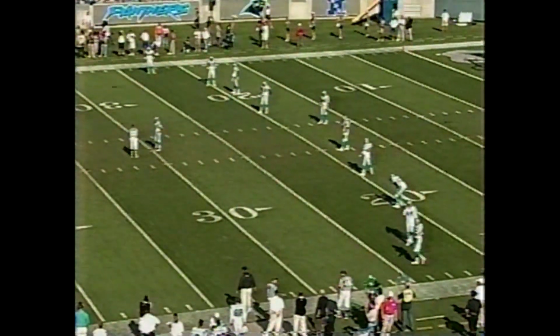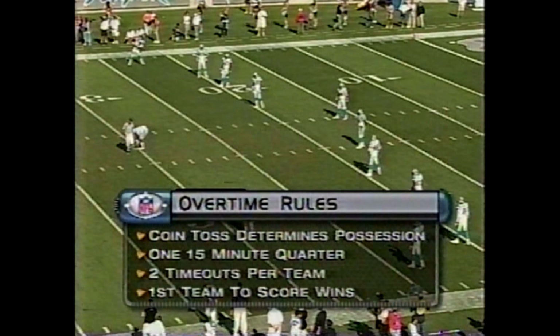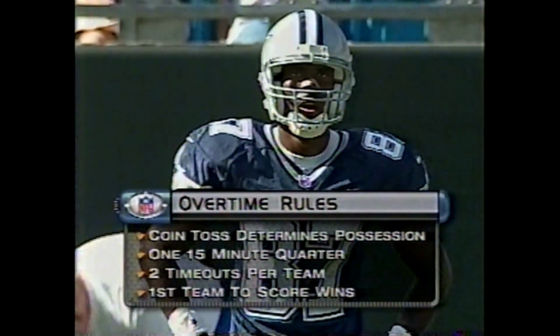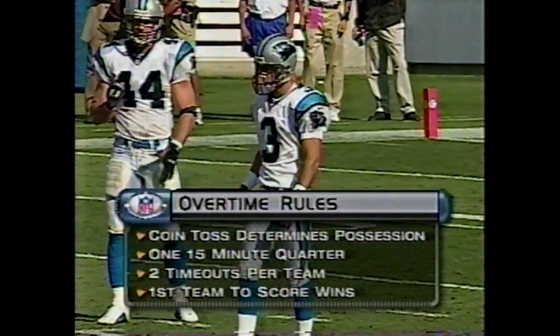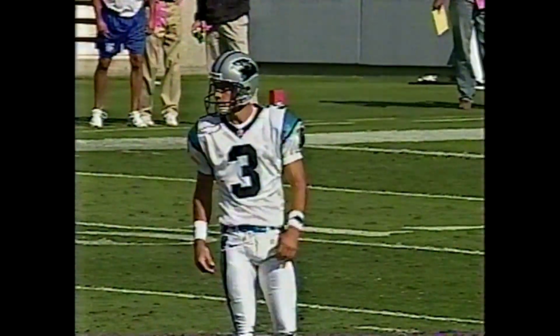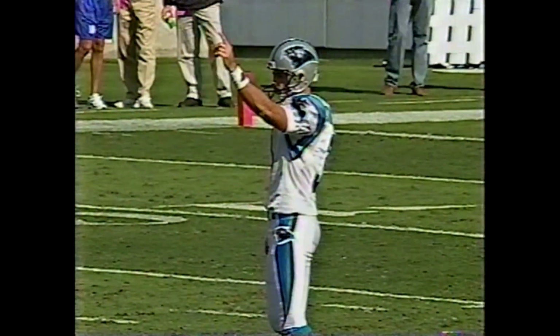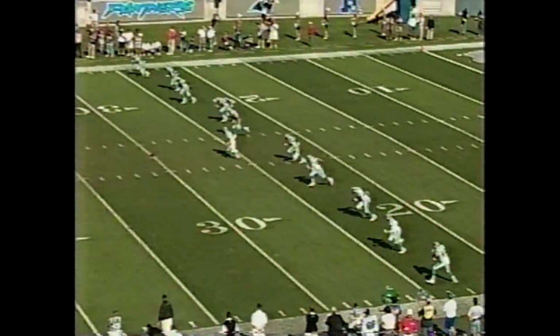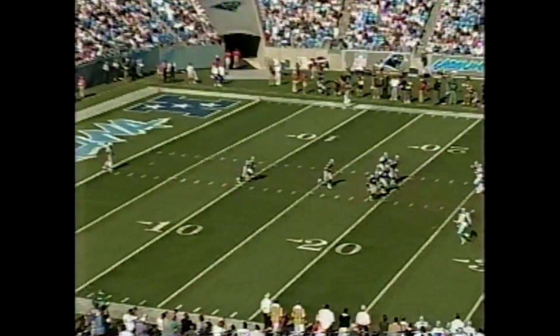4th overtime game in Carolina Panthers history. They've won 1 and lost 2. Teams will play 1 15-minute quarter. First team to score wins. 2 timeouts per team. It's the 2nd overtime game in the NFL this season, following the Titans and the Chiefs. Tucker out to the 25-yard line. Michael Bates made the stop.